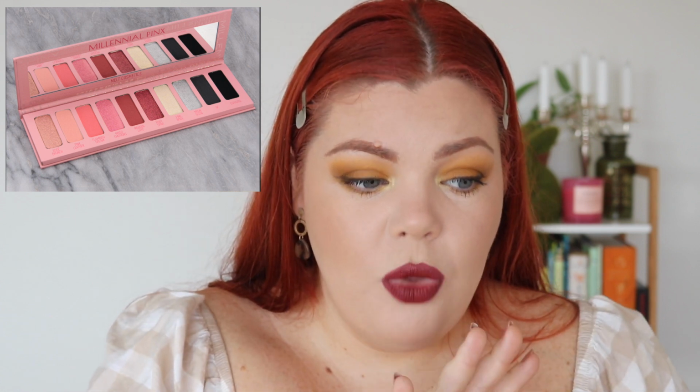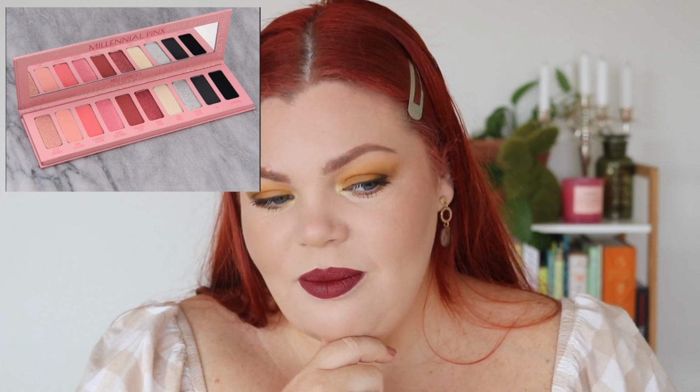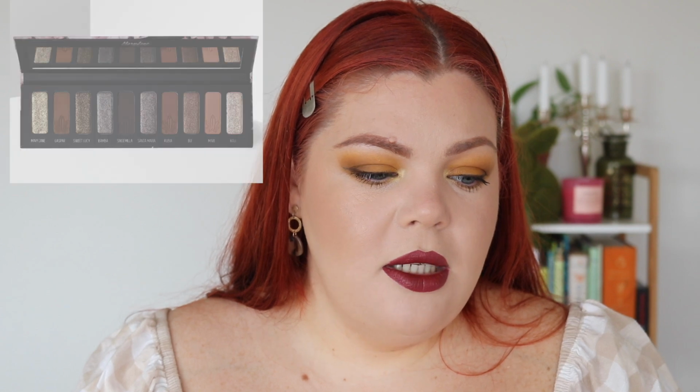Those kinds of pinks are stunning. Then in the middle we've got some brownie rosies, and then we've got some cooler, richer, bluer tones. I love it. I absolutely love it, and I want it. And the more I talk about it, the more I want it. So I'm gonna keep an eye out for this on Black Friday as well, because I can just see myself really wearing this palette. The next one is the Mary Jane palette from Melt.